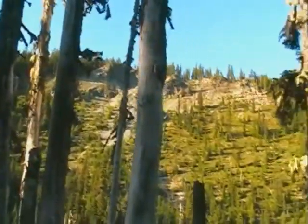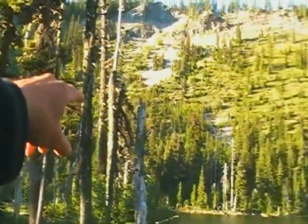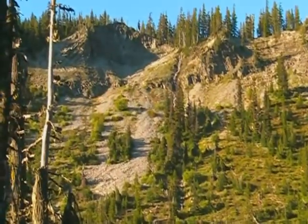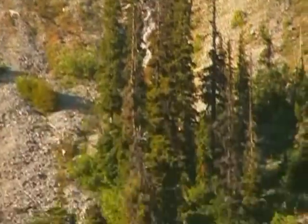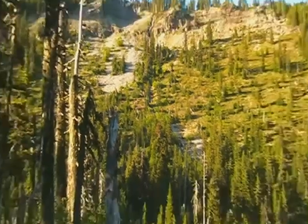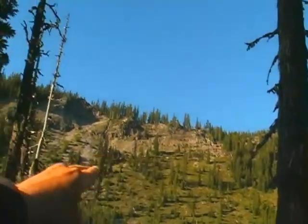Tomorrow I'm gonna hike up this slope. It looks a little intimidating, but I've done it before. I just kind of start here and just do a diagonal. Looks like right up there's some running water. I think it stops though, right in there, and it goes back into the ground. But yeah, I just head right up into those trees, like a diagonal right across here.